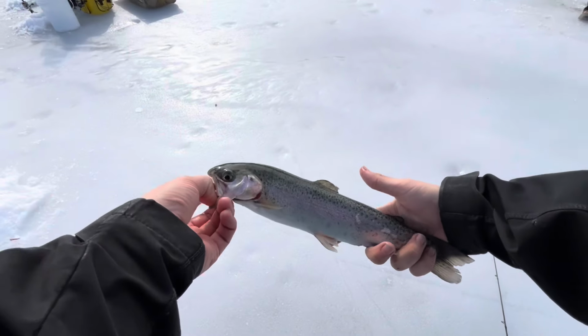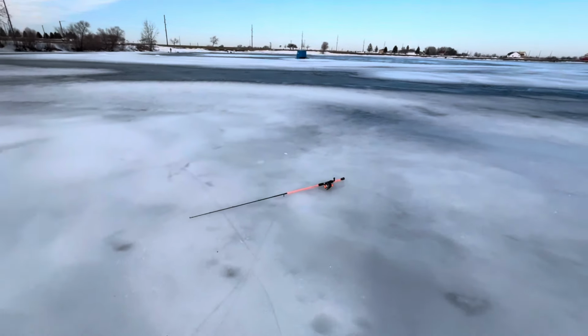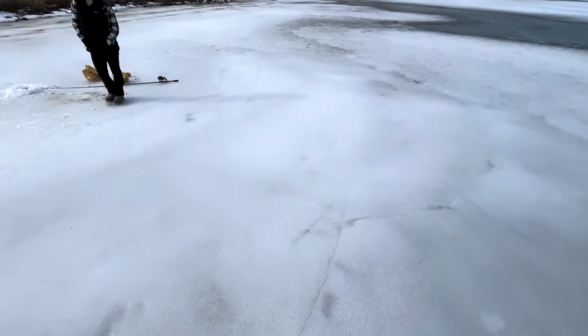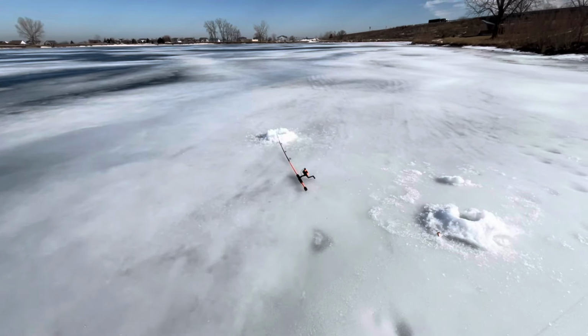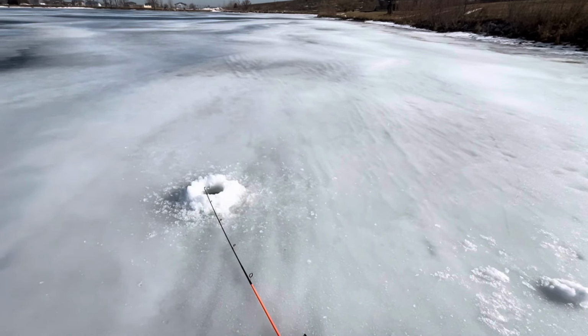Very nice. All right, guys, so we put the trout back into his bucket, and now what we're gonna do is grab the rod and get right back out there. Crap. Yeah, well, I'm getting bit, I think. Yep, we're bit. Oh, we're on.